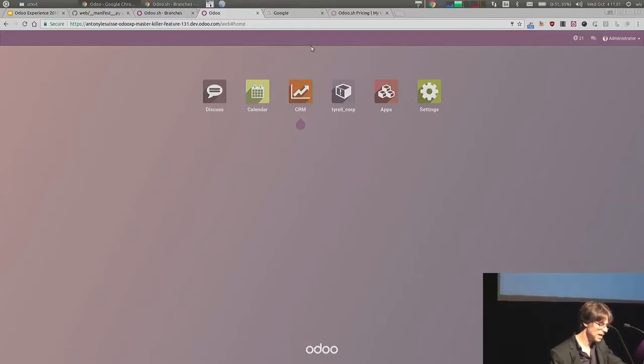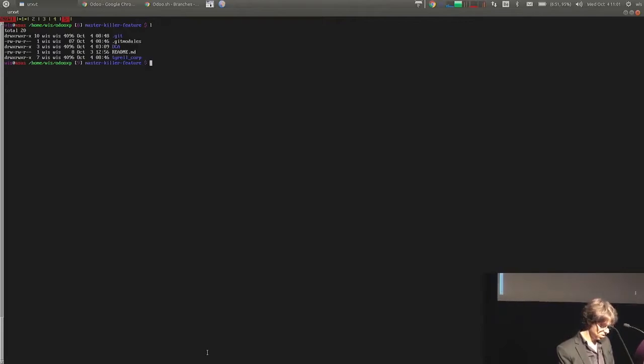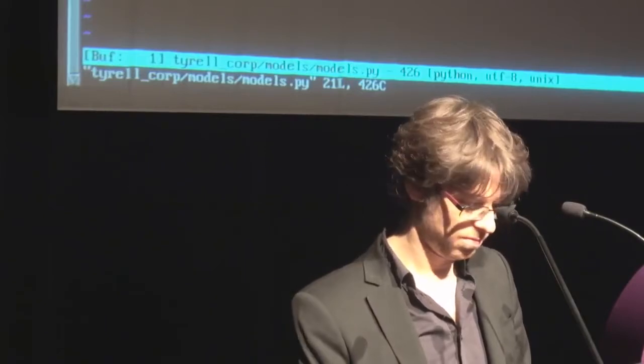So here I'm in my instance. I made a small module, actually in my branch. I can show you. I don't know if we can read my screen. I created a small module here with the Odoo scaffold command, and I will maybe edit a file and add some code.